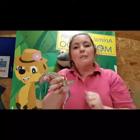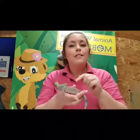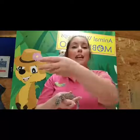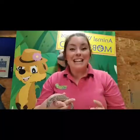Then that stops any blood flow, so they don't bleed, because if you can imagine, if they were bleeding because they lost their tail, when they ran to find somewhere to hide, they would leave a blood trail, and that predator would then eat their tail and go, right, I've had my starter, I want my main course, and would follow the gecko's trail and then get them. So it's really, really clever.